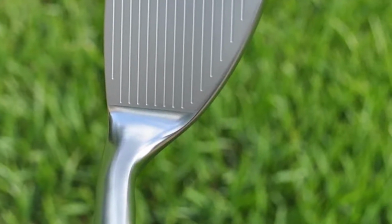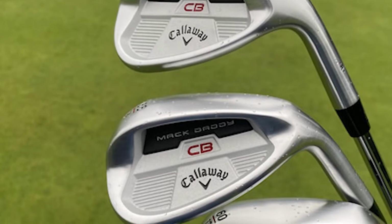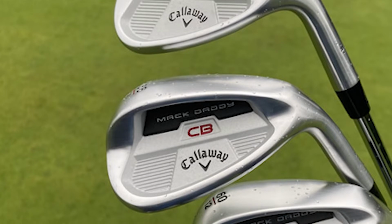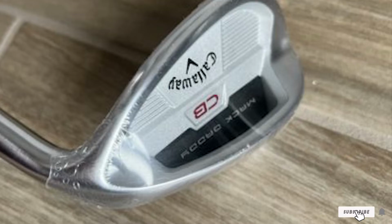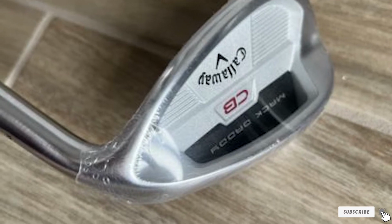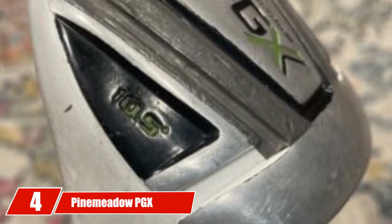The brand new Callaway Mack CB Wedge truly stands out as a great all-around wedge. It does not matter the playing conditions of the course when you are using the Mack CB Wedge. Even if you are playing from the rough, you will have the ability to get some spin out of the CB.